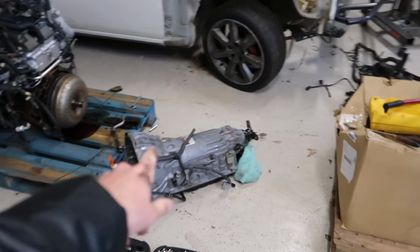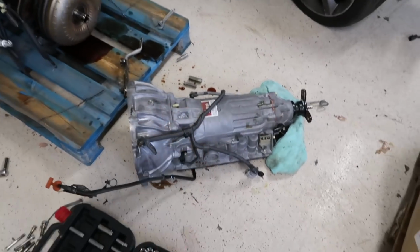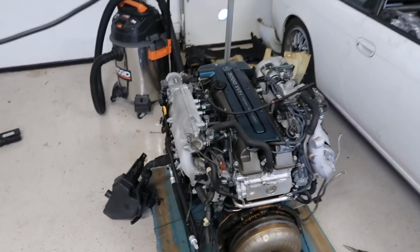Alrighty, got the piece of junk automatic transmission off. Now it might be a little bit easier to transport without the tranny. Look at all that automatic goodness right there. Alrighty, let's load it up.